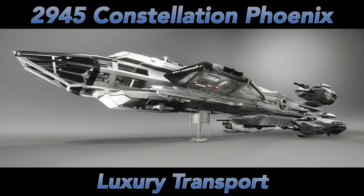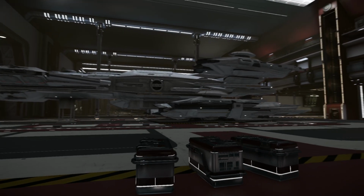This is a ship that's looking for the person that just cares about luxury items to buy it. But that's not why I bought it. So let's take a look at it. So there it is, the Phoenix.